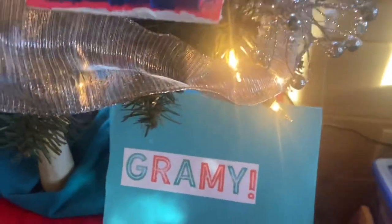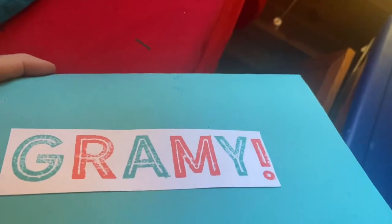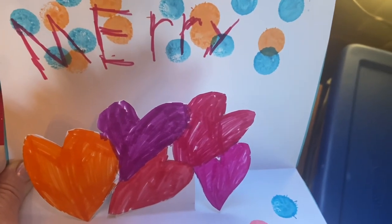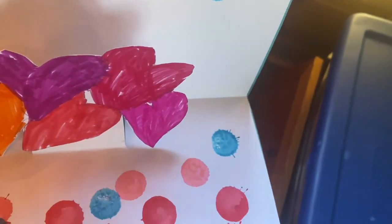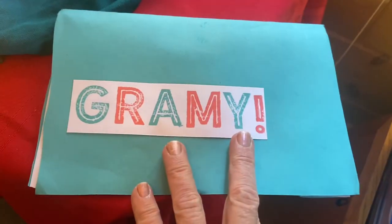I'm so excited. And they made me some handmade cards. My all-time favorite colors. It pops up! Is that beautiful, creative? Oh my gosh. I love the art. I just love the art. Merry Christmas. Decorated on the back side too.